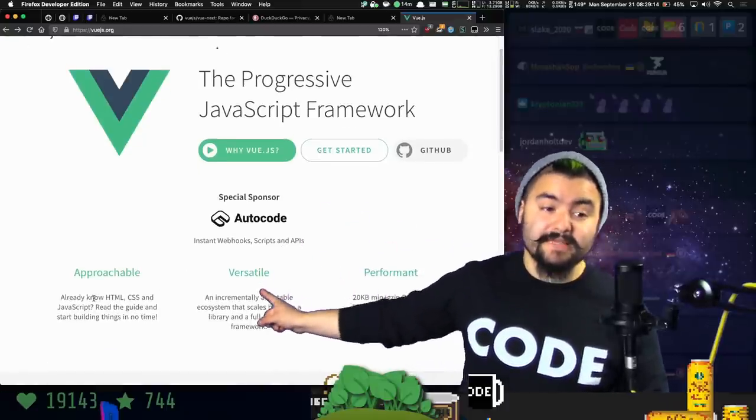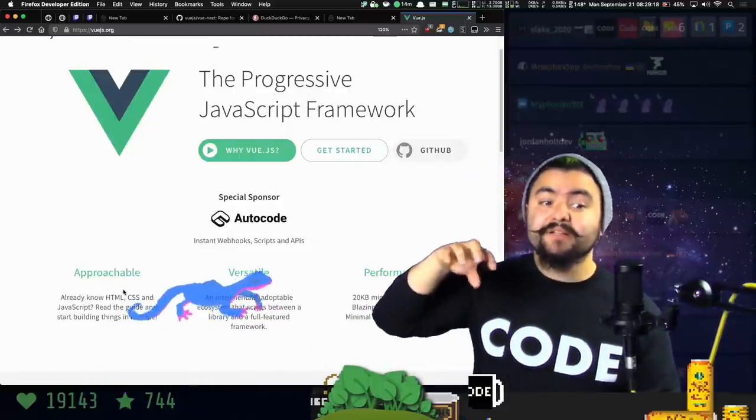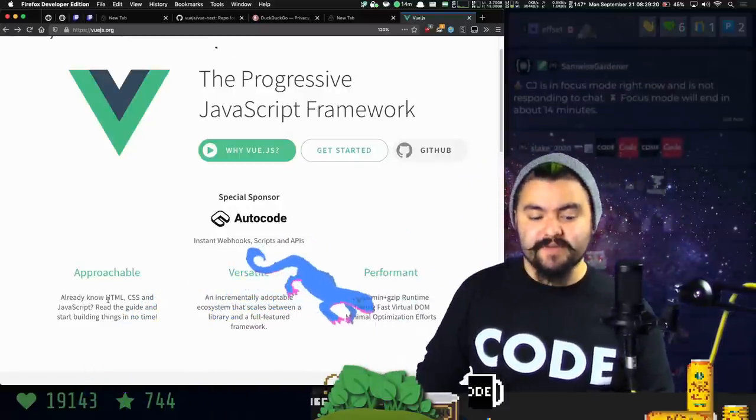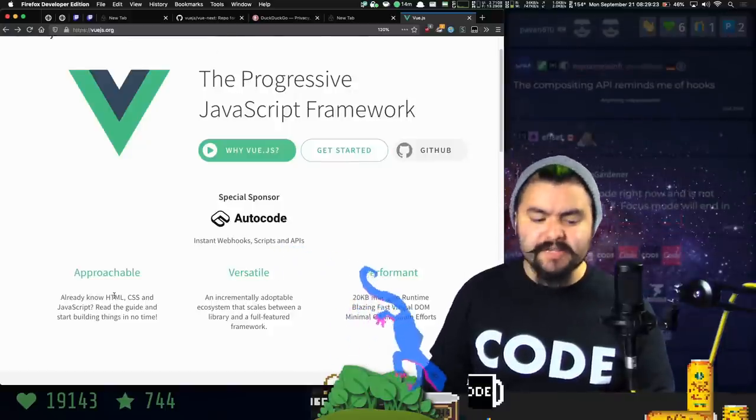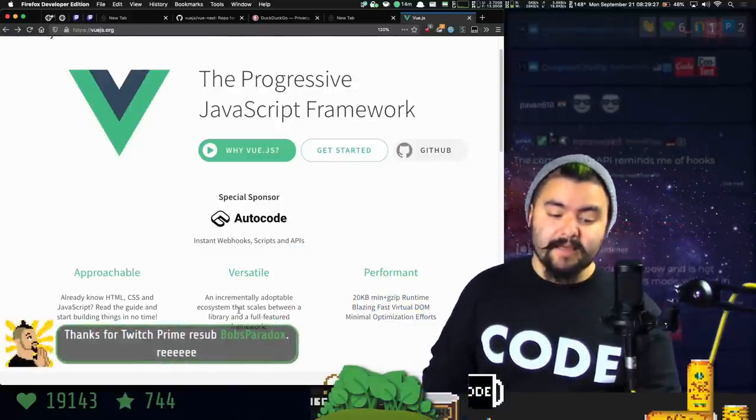One thing I like about Vue is that it is approachable. They let you use HTML, CSS, and JavaScript. They sprinkle a few directives into the HTML to make things interactive, and you use handlebars. But for the most part, if you know HTML and CSS and JavaScript, you can write Vue apps.